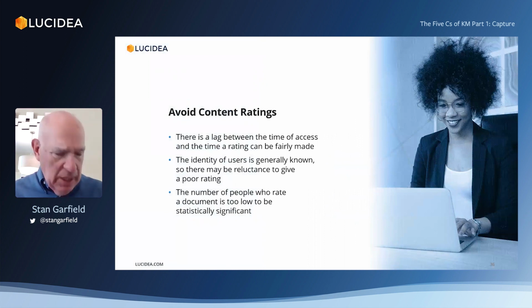One word of caution is to avoid a recommendation system that's based on the 1 to 5 star content rating. There's often a demand to do this because we're used to this from using Amazon and other consumer services where the rating is provided. But there's a difference between rating behind a firewall, inside of a company, and doing it outside in the general population. For one, there's far fewer people doing this rating inside of a company than there would be in the general population of the world. And specifically with content and repositories, there's a lag between the time that you access it and the time that you can make a fair rating.